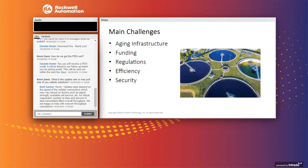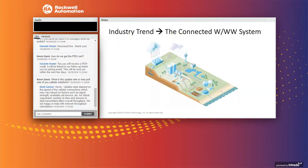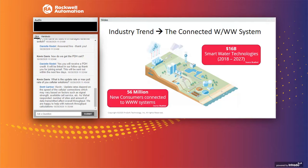And in order to meet these challenges, the water and wastewater industry is moving towards a connected water and wastewater system. What I mean by that is if you look at the investment, for example, the amount of money being invested in smart water technologies, or the number of additional customers expected to be connected to the system, based on the growth of megacities and increased urbanization, these systems are moving towards this connected water wastewater system.